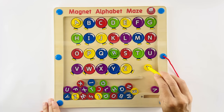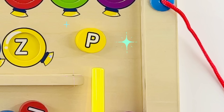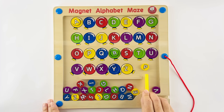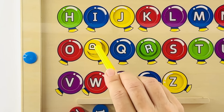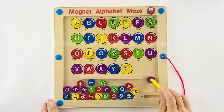What's next? Oh, it's another yellow letter. This one is P. P is for porcupine and pineapple. This one is yellow. Let's find a yellow P. Here we go. It's right there. Drop it in. Did we do it? Yes, we did it.